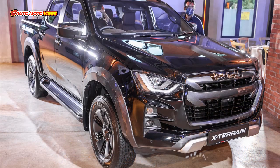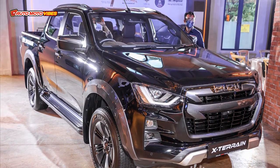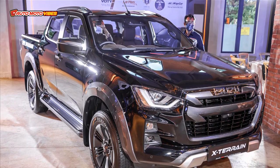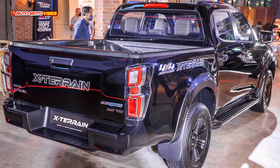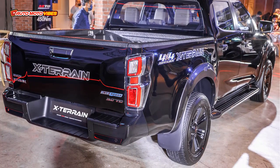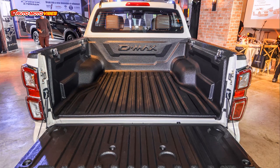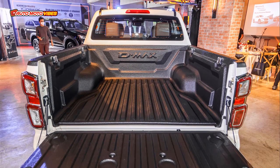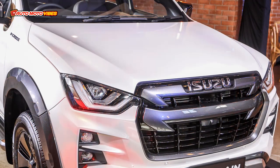The top D-Max comes with a full suite of ADAS features including forward collision warning, autonomous emergency braking, turn assist, pedal misapplication mitigation, adaptive cruise control with stop and go function, lane departure warning, automatic high beam, blind spot monitor and rear cross traffic alert. It also has 7 airbags.